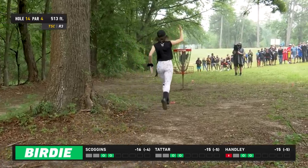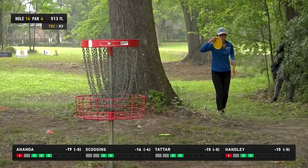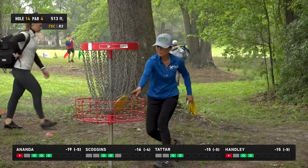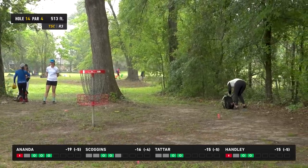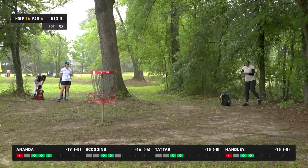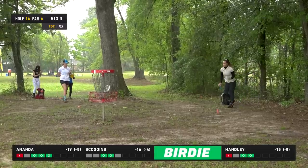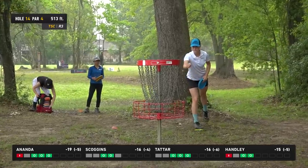There it is. A little left side, but it catches. But she's making the plays when she needs to make the plays. I mean, Kristen's right there for birdie. Big time. I mean, the pressure's on. You're close for birdie. Kristen's close. Okay, so Sai is at 19, and she's going to have three competitors at 16. Wow, at this time in the round, I had no idea what the scores were. I didn't realize we were all this close. It's pretty sweet.